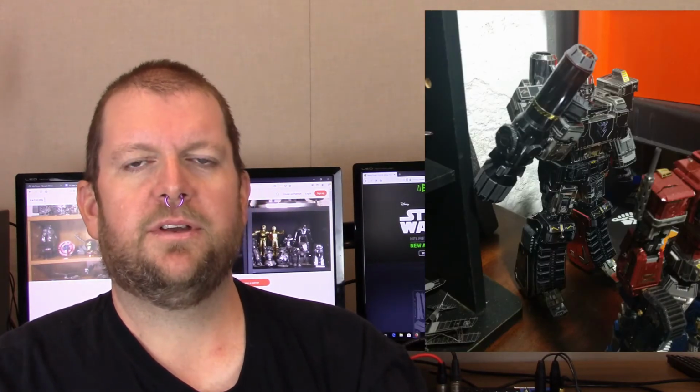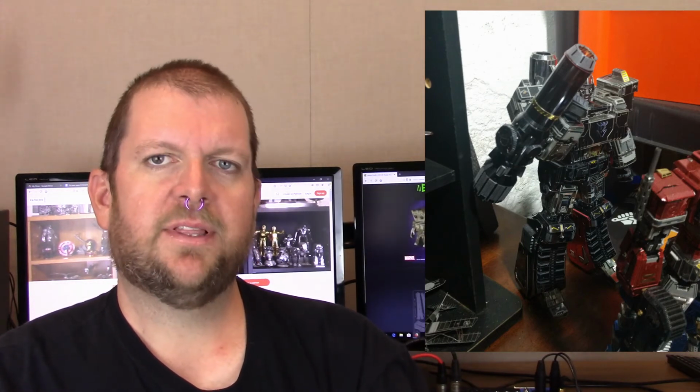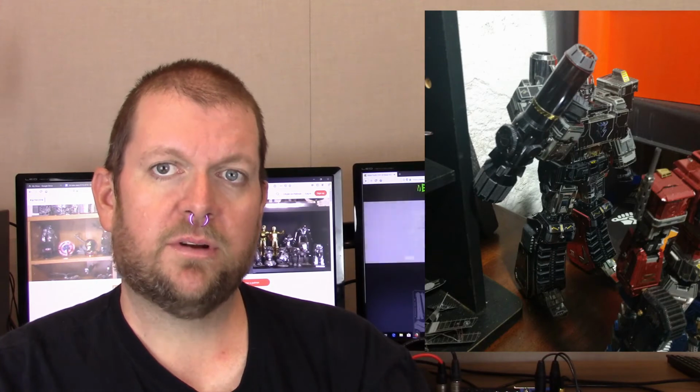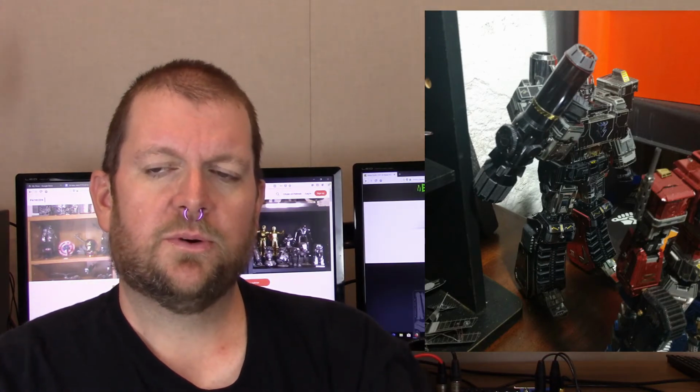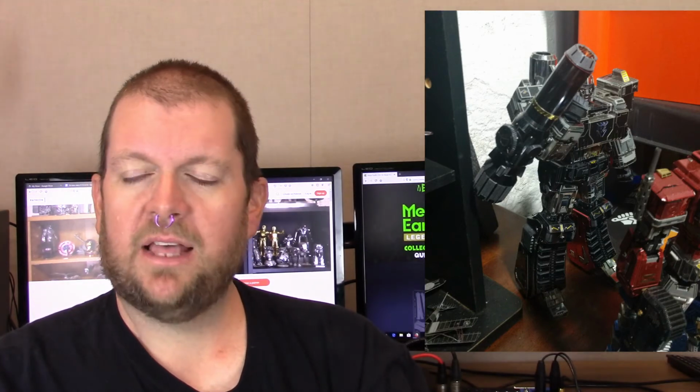Top 3 models, I would have to go with one of them, again, no particular order. One of them would have to be Megatron. The MU Megatron was an amazing build. It really opened my mind to the different ways that things could be put together. The layers and complexity of some of the parts of Megatron were fantastic, and I really enjoyed that build. It was long, it was challenging, and I ended up with this huge, awesome model that towers over most everything else that I've got, and I really enjoyed that model.